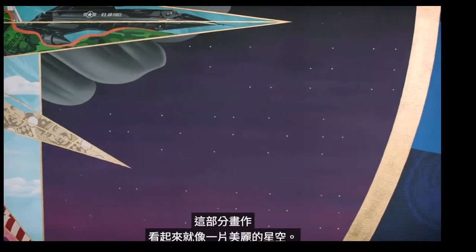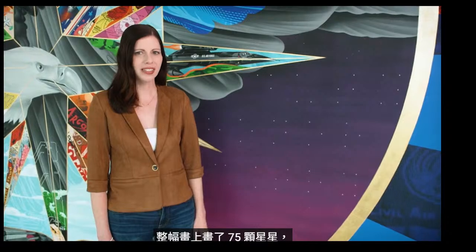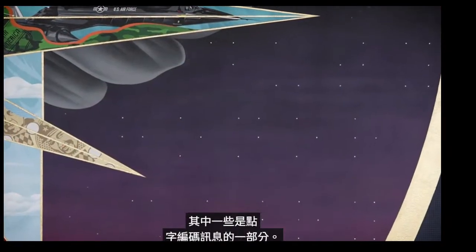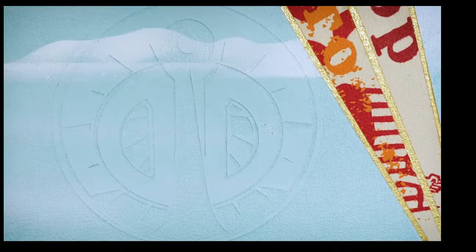This part of the painting looks like a beautiful starry sky, but is that all it is? There are 75 stars painted throughout the painting, and some of them are a part of a coded Braille message. The use of Braille is also a nod to CIA's commitment to accessibility and the diversity of its workforce.